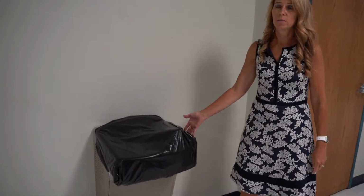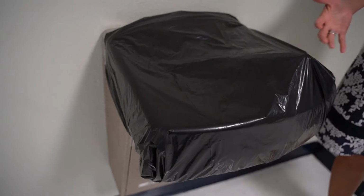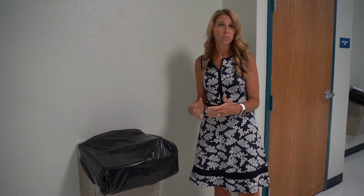Obviously, we have soap, paper towels, and a trash can, and we'll have multiple trash cans throughout the entire school. We also are not allowing students to use water fountains this year, just one more safety precaution so that we don't have mouths touching them. But the district is providing water bottles for students who forget their water bottles. We highly encourage students to bring their own water bottles because they can get very expensive. We have 1,200 students on our campus, so if they forget or run out, then we have systems in place where we will offer those to students.